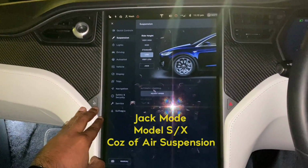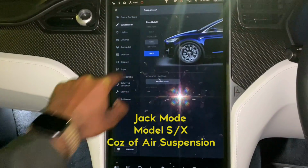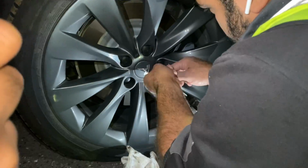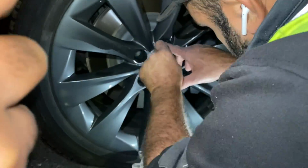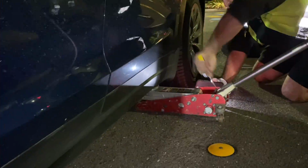Okay, for folks who want to change their wheels, you have to go into suspension here and then click on jack mode. Only then we can get the wheels off. There you go. The wheel caps were sort of stuck, and it took a while for us to completely unfasten them, and then we could unfasten the bolts and the tire was changed.